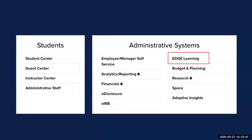You will first log in to Edge Learning. You can access Edge Learning directly through UAccess. Edge Learning is the university's learning management system. This is where employees go to complete compliance training, like the annual Information Security Awareness Training or Arizona Public Service Orientation, as well as many department-specific trainings.